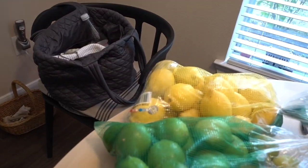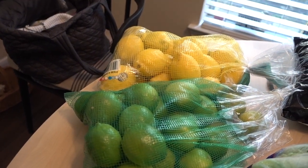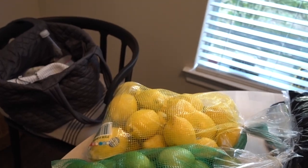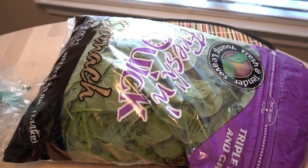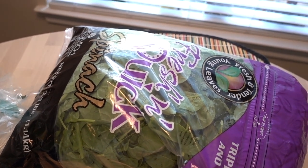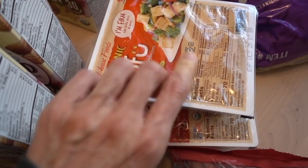Moving right along. My mom has a strong citrus liking, I suppose, so she got a large bag of limes and lemons. She also got herself a 2.5 pound bag of the mean green that I myself am a fan of. And we split up some tofu.